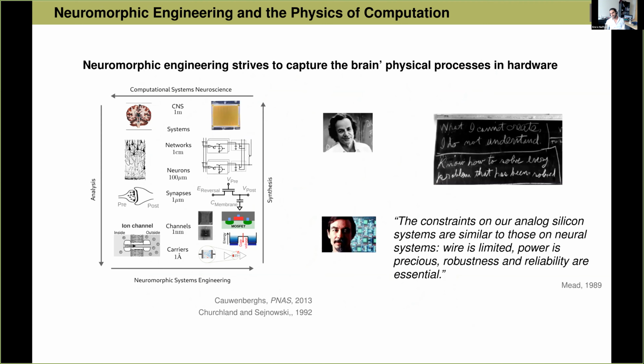Let me take a quick dive into neuromorphic engineering. I've seen from previous talks at the seminar that there were talks on this topic, so I won't spend too much time on it. But I'd like to emphasize that neuromorphic computing really strives to capture the computational processes on a physical substrate, and that physical substrate is something that we build based on inspiration from the brain. The idea comes from early researchers at Caltech, who basically stated that because the constraints of our current hardware technologies, in this case CMOS, are similar to those of the brain at some level, then the systems that we can build from the bottom up might have some resemblance to the brain.